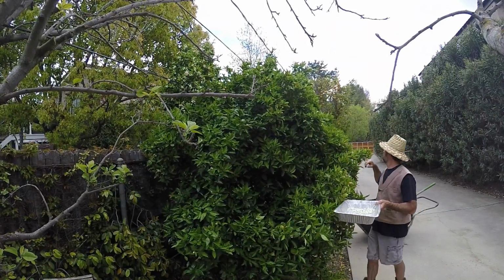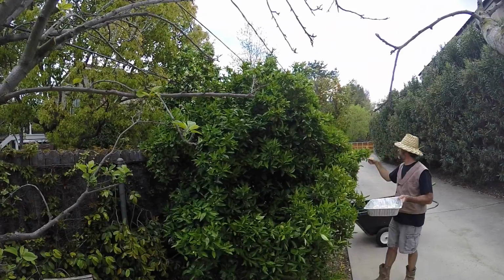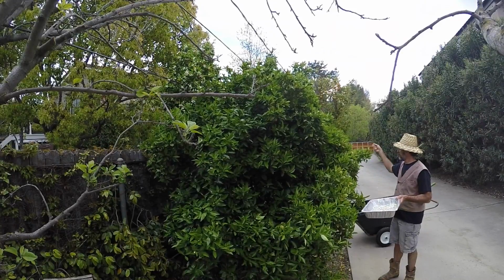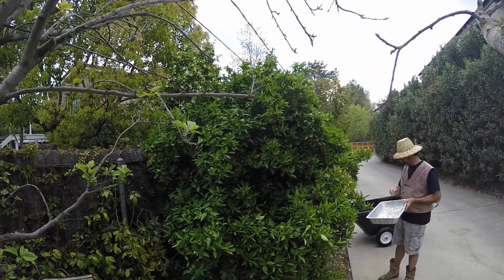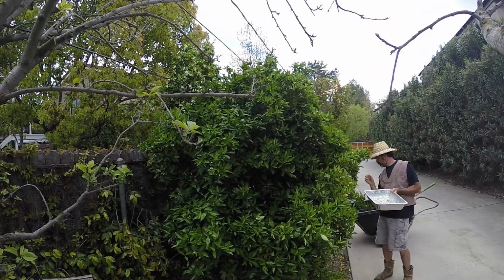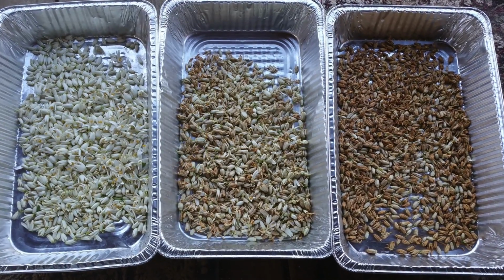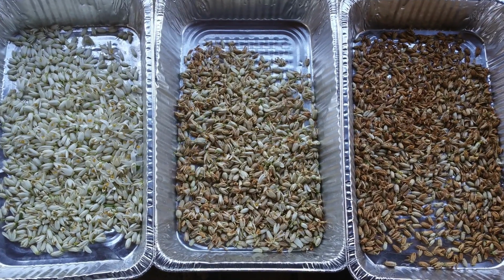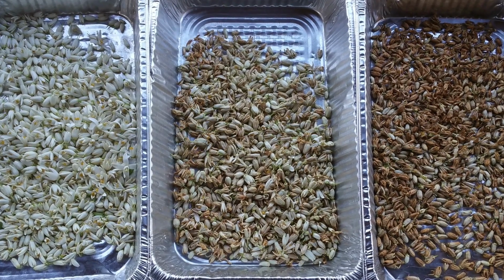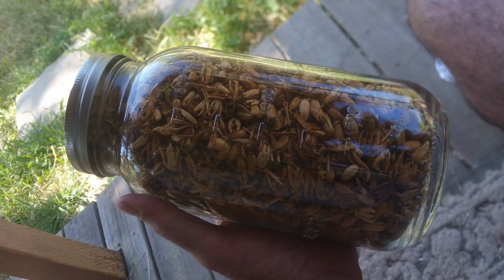I like to go out in the quiet early mornings and pick orange blossoms just as they're starting to open up. I'll harvest them over the course of about a week, week and a half, and I'll put them in trays into a dark shed to dry out. This is what the blossoms look like in a couple stages of the drying process, and when ready, they make a wonderful addition to my tea collection.